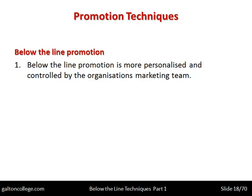Above the line, the company was placing its product in a very stylized fashion, say on television, creating an image, creating a brand, creating a desirability for the product based on the image. Below the line, much more contact, face-to-face contact between the customer and the organization.